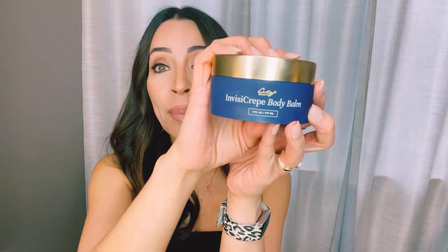But anyway, this Invisicrepe body balm is just that. It's not just for your face. Put it on your creping neck. This whole area on our chest is crepey and wrinkly. This is gonna help you with that. Also put it on your knees. I know, I was like, you're kidding me. But yes, this is body balm. So you can use it even down on your knees, which is a problem area, you know, as you get older.